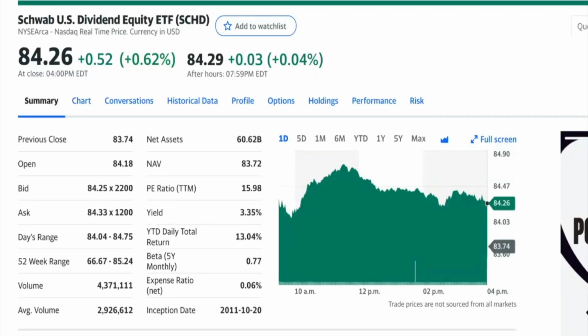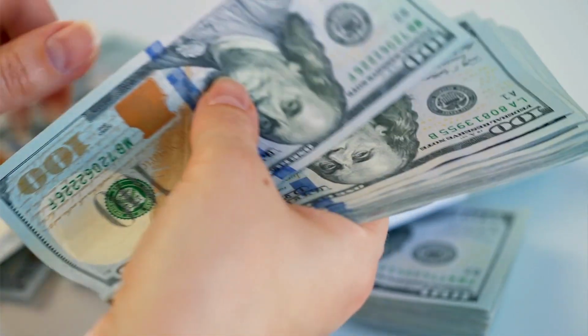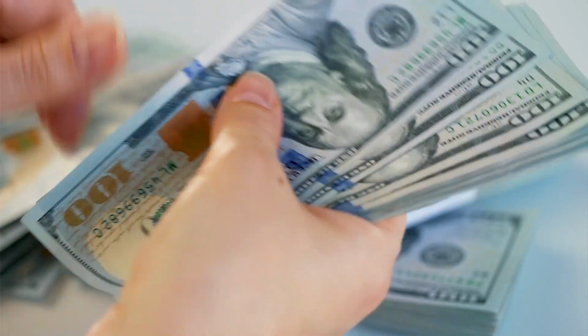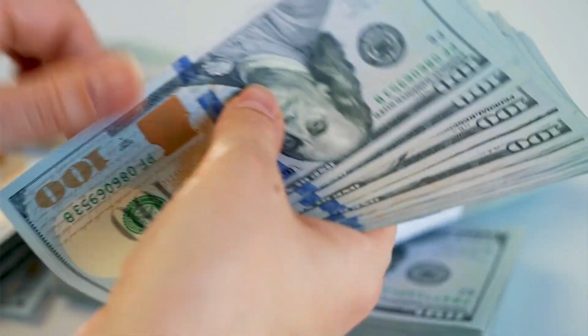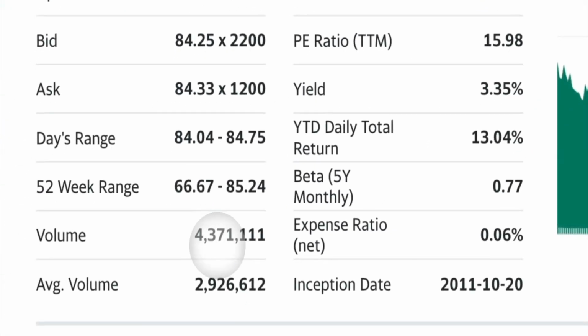But the one that I was really interested to talk about was SCHD. The reason I talk about this one is because this is an ETF that is designed for investors who are looking for income, but also looking for growth, because this ETF has returned about 13 to 14% annually for over 15 years. It's a big fund, with 60 billion in assets, and the volume today was over 4.5 million.